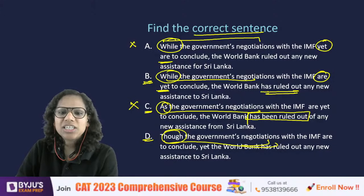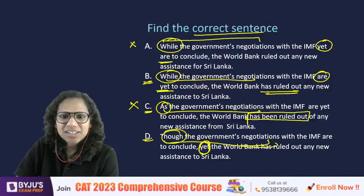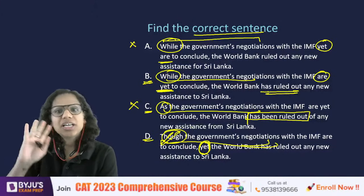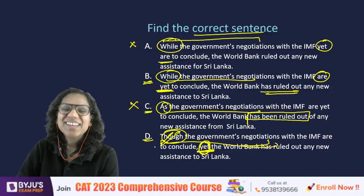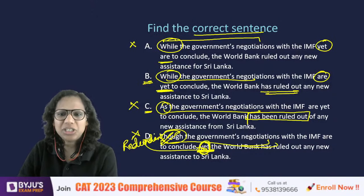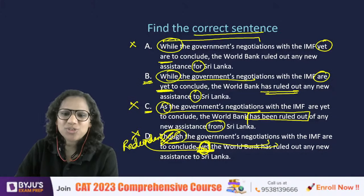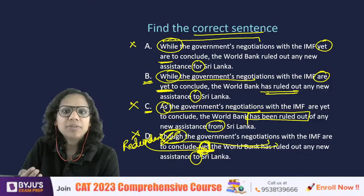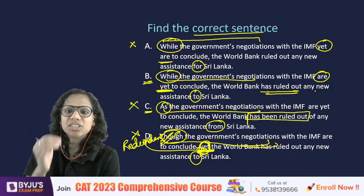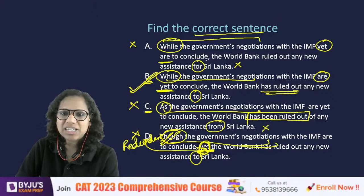Now, if you see here in D, this is yet the World Bank, whereas here there is no yet. Here, yet is here. Though and yet together do not make sense. The moment you say though, the contrast is there. You need not use yet there. So this becomes redundant, and because this yet is redundant, we eliminate this. Moreover, my point was also to explain these prepositions to you. We provide assistance to someone. Because the World Bank would provide assistance, so assistance to Sri Lanka, and that's why B should be the answer. Not assistance for, not assistance from, they don't make sense.